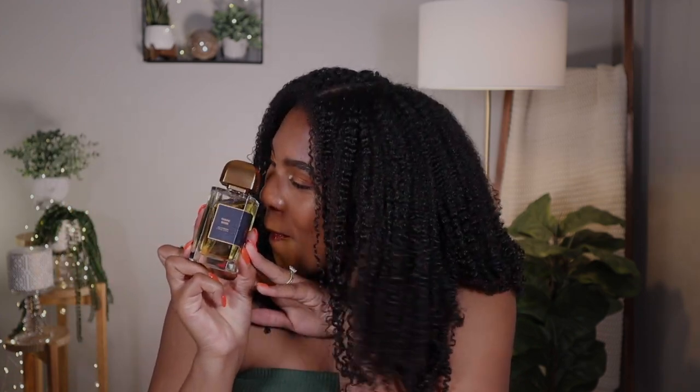And last but certainly not least, we have one of my favorite scents out of the collection. I'm gonna give y'all my ranking at the end because I've been talking a lot. But this is Tobacco Rose. Y'all, I love me rose fragrances. I love gourmands. I love warm, spicy scents. This has it all. It has it all, y'all.